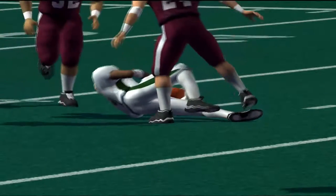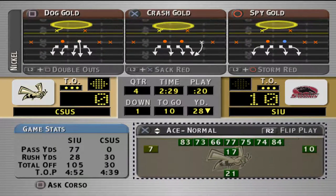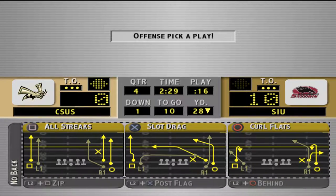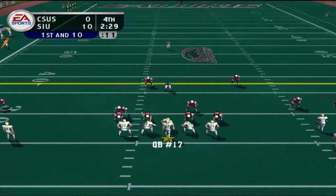So the offense takes over, and the last time they had the ball, they had a tough time getting anything going. They'll take over at the 28-yard line. Southern Illinois brings in the nickel here.